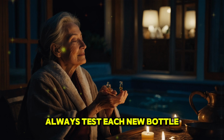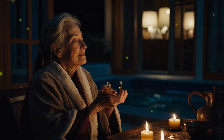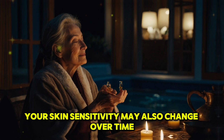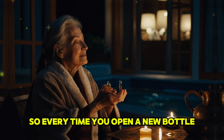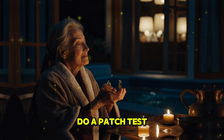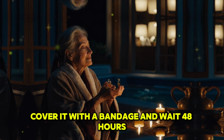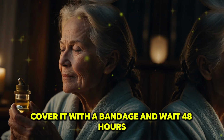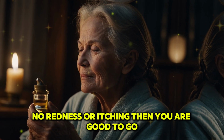Next, always test each new bottle. Even if you have used castor oil before, every brand is slightly different. Your skin sensitivity may also change over time. So every time you open a new bottle, even from a trusted brand, do a patch test. Apply a small amount to the inside of your wrist, cover it with a bandage, and wait 48 hours. No redness or itching? Then you are good to go.